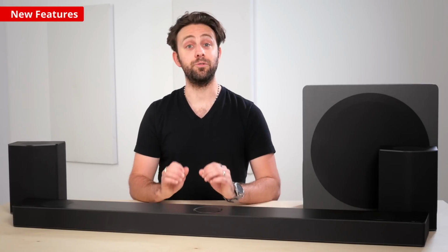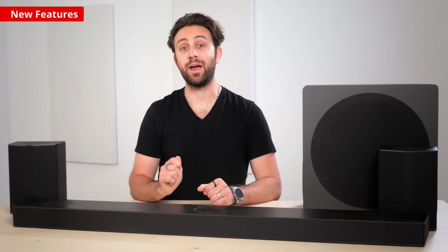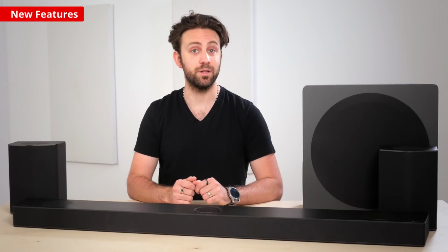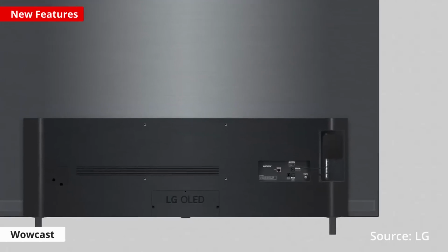They tend to have a smaller lineup than Samsung, but they offer more variety than Bose or Sonos. Their 2022 lineup comes with some new features. While they aren't available with every single model, it's worth taking a look behind the marketing before we dive into the specifics. First, there's Wowcast.